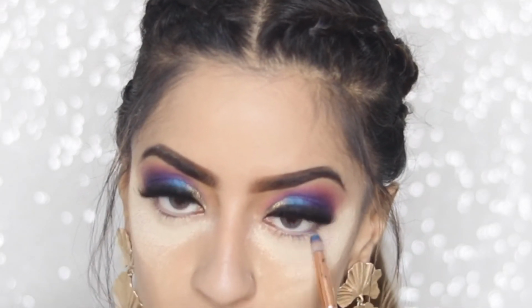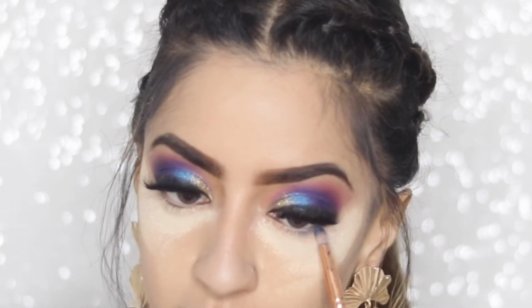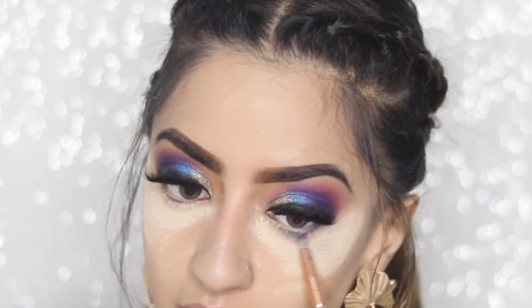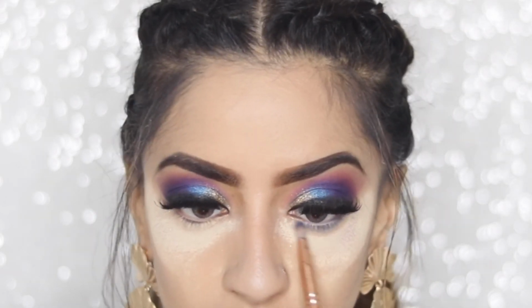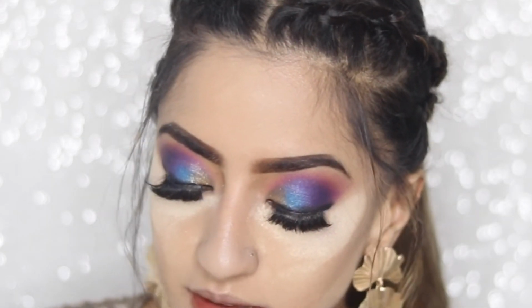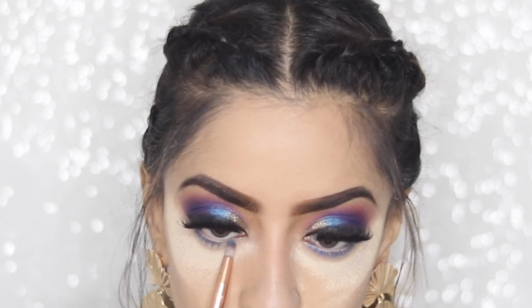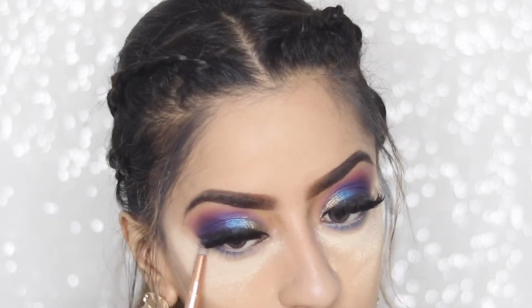So, I'm going to leave the powder on under my eyes to do this, because when you leave the powder on, it blends out the shadow underneath and it just looks so seamless and blended. Once I've done that, I'm just going to pop some black gel liner in my lower lash line.